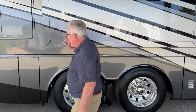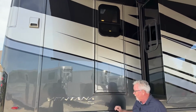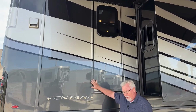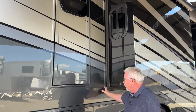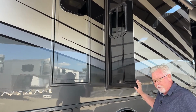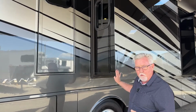Okay, as we move back, this is our bathroom, and I like to point out that there is an egress door behind the toilet. This is also a good place to talk about the flush wall slides that Newmar makes. All of these slide outs all the way around tuck inside the wall, very similar to this door. What that does for you is it seals it tighter so you don't get weather and rain coming in, but it also quiets the wind noise.